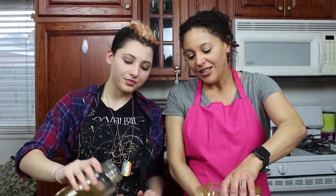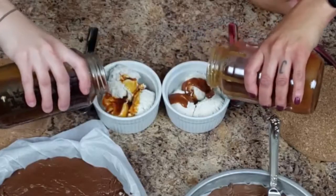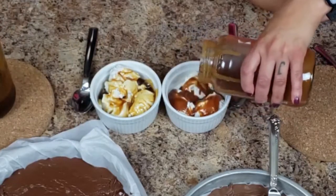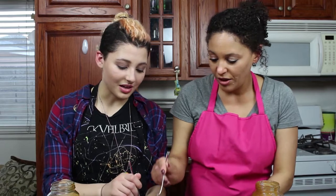Caramel sauce. Mine is very, very liquidy. Mine is a little bit... And hot still. They're both hot, which is great because I love it. We're just pouring them on regular ice cream. Oh my god, it looks so yummy. I love it when it does that. They're both very hot, so it's melting the ice cream, which is the way I like it. Mine smells like butterscotch.